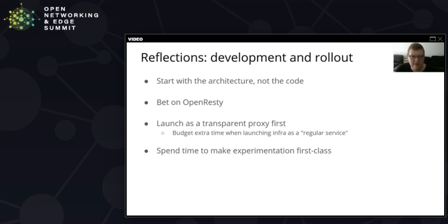Launching as a transparent proxy first, I think that really enabled us to solve all the problems with just the proxy itself. In particular, one of the things we did is we deployed this as a regular service on our service mesh, and we discovered a couple of edge cases that we didn't really notice with other services because this service was so high in terms of requests per second that others hadn't really noticed these problems, and it took us a little extra time to fix those.